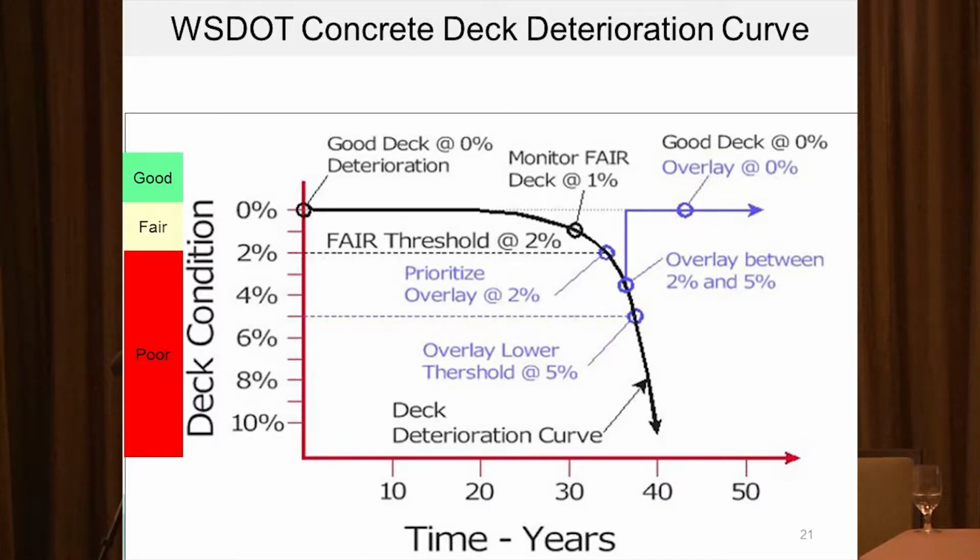And then if you like the deterioration curve, this is kind of where the curve fits. Good, fair, poor, based on those percentages, and then the years. And it's really difficult to come up with an average deterioration curve for our inventory because we have a very broad spread, and I'll show that to you in a minute. So this is kind of the punchline from an asset management standpoint. What's the problem? What's the need? This is what we would show to the legislature, governor, and everybody.